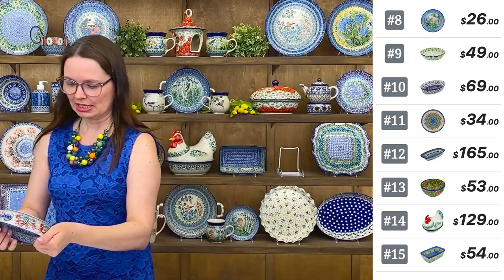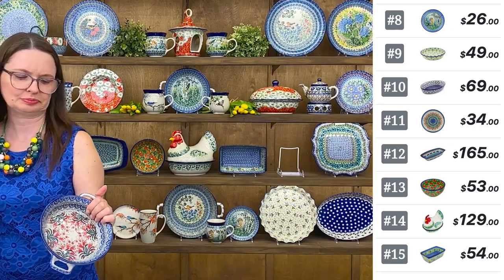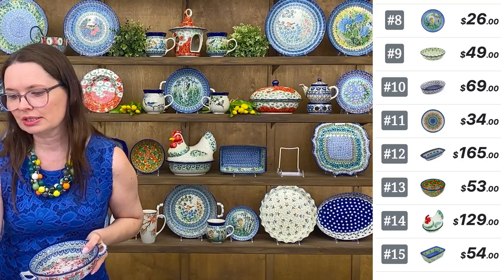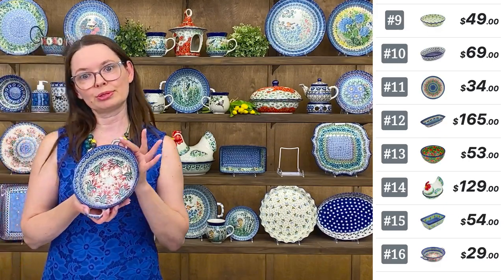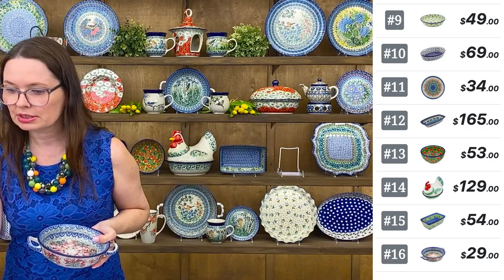Now, something small, something personal size, perfect for everyday use, for a little bit of this or a little bit of that. $29 only. The best baking dish for baking brioches. This is the size for brioches. And number 16 is $29.